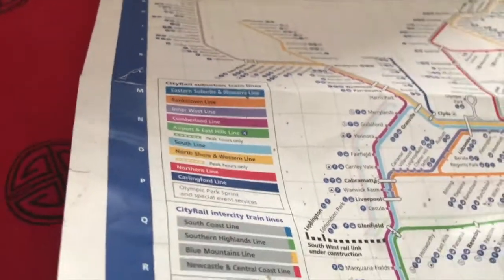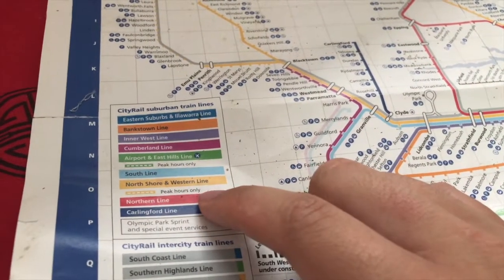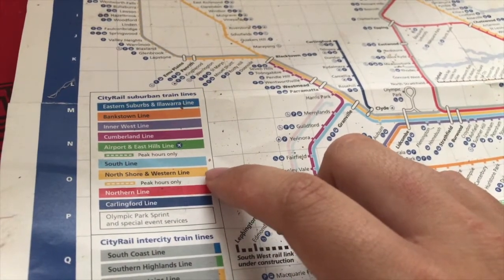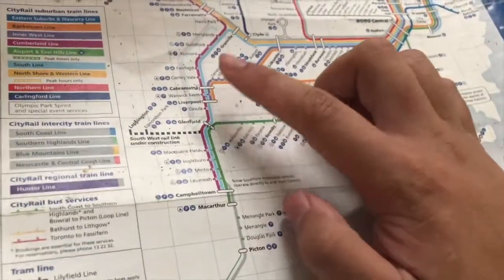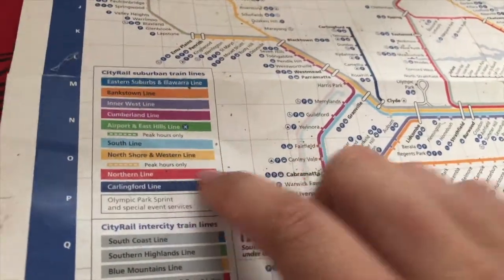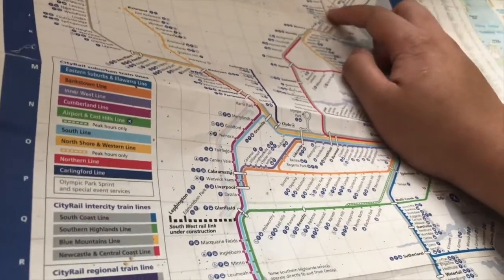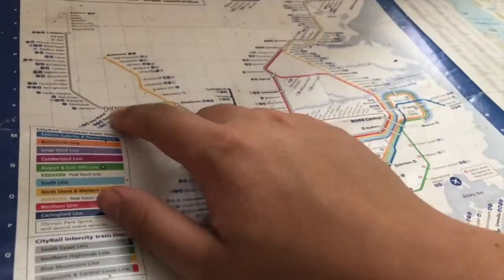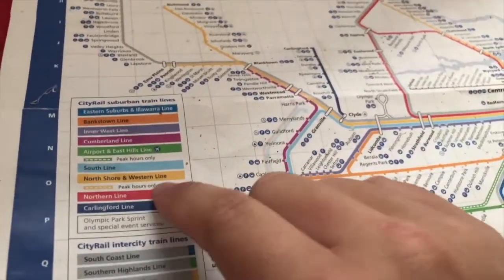South line was color coded as light blue. North Shore and Western line were color coded as yellow, I think. South line will just go around the city circle, same thing. And North Shore and West line goes from here to the North Shore, Richmond, Emu Plains, Penrith, and same thing, peak hours only.